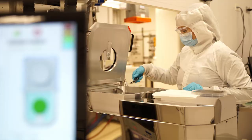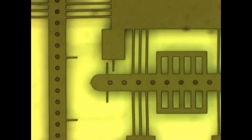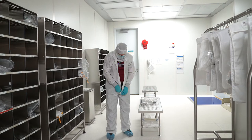The CNM cleanroom features advanced tool sets to study and create devices at the nanoscale. The devices developed in these cleanrooms have features so small that even a tiny particle floating in air could act as a monkey wrench, jamming the intricate systems in the device. Because of this, the scientists wear suits designed to protect the devices from particles released from their clothing and bodies.